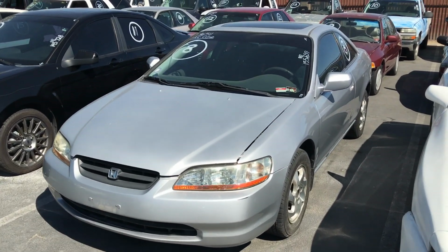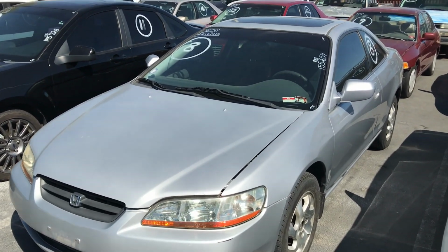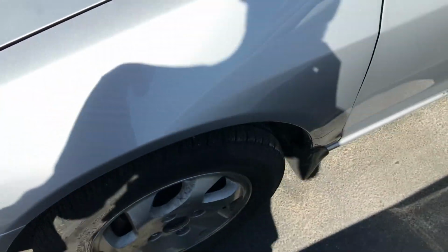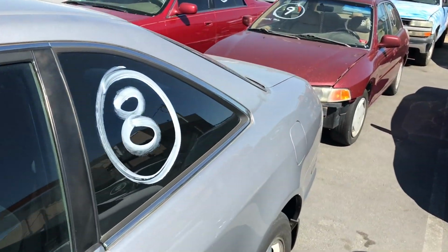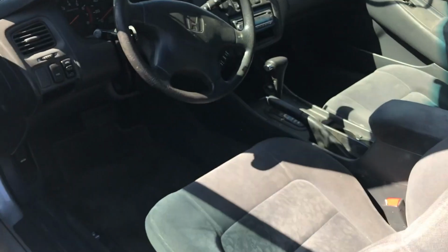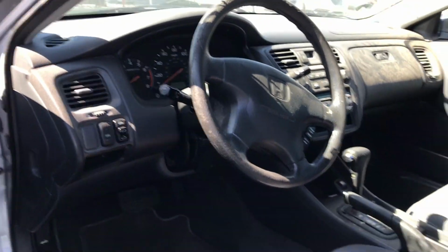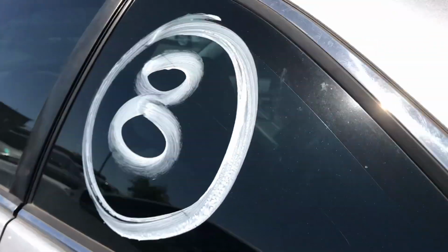Alrighty, we got a 2000 Honda Accord with 155,000 miles. This is a two-door. It does have AC. This is probably one of the better ones here. It does look really good from a first glance on the outside. The inside actually looks really, really good. I'm surprised. I'm kind of considering bidding on this thing. It only has 155K, so that's really great for the mileage.